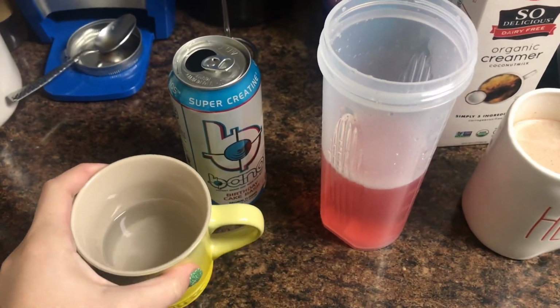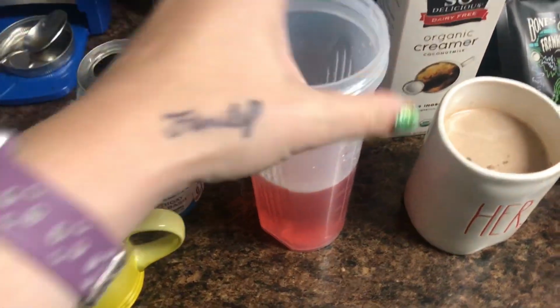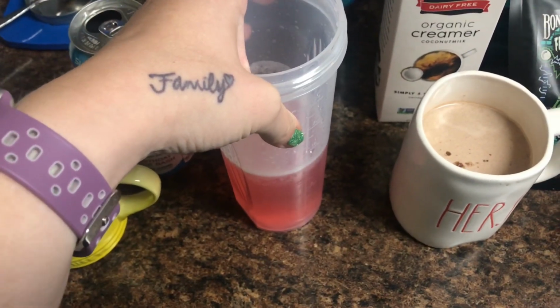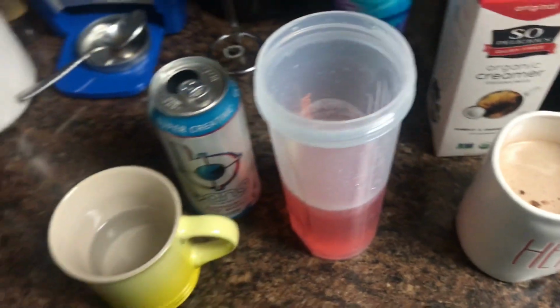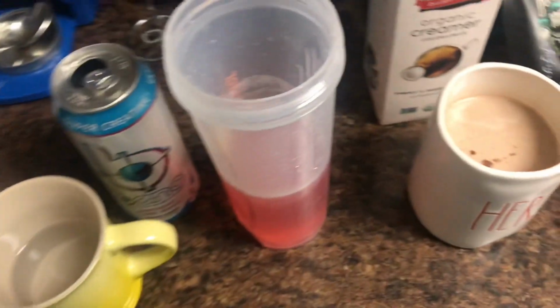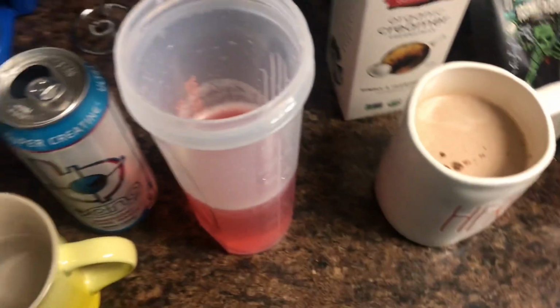I did like 8 ounces of a Bang because caffeine. This is 3 tablespoons of Sole water, like half a teaspoon of this, no salt, because guess who woke up with a pounding freaking headache.